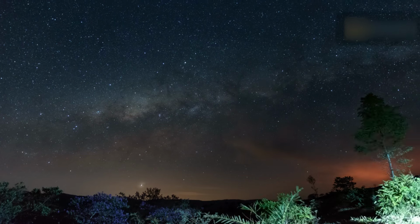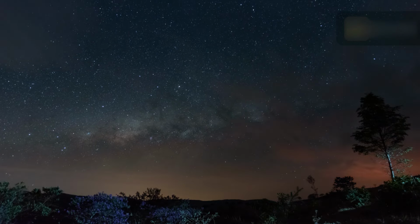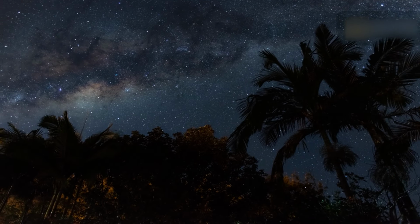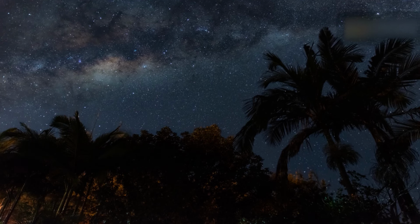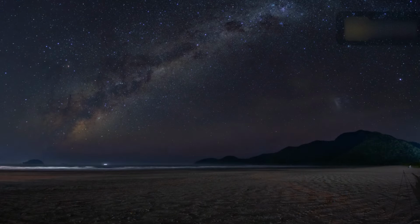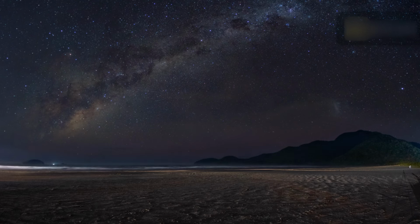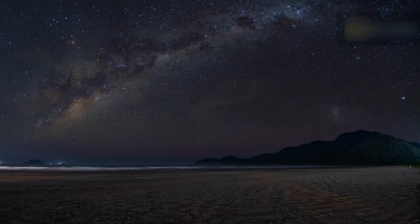Find a secluded viewing spot away from city lights. Once you arrive at the venue, it may take about 15 to 20 minutes for your eyes to adjust to the darkness. Here's how the Orionid meteor shower looks. Meteors can be seen in any part of the sky, so it's a good idea to go to a wide area where you can see the night sky with your eyes. However, if you follow the meteor's trail, it will look as if it came from the constellation Orion.